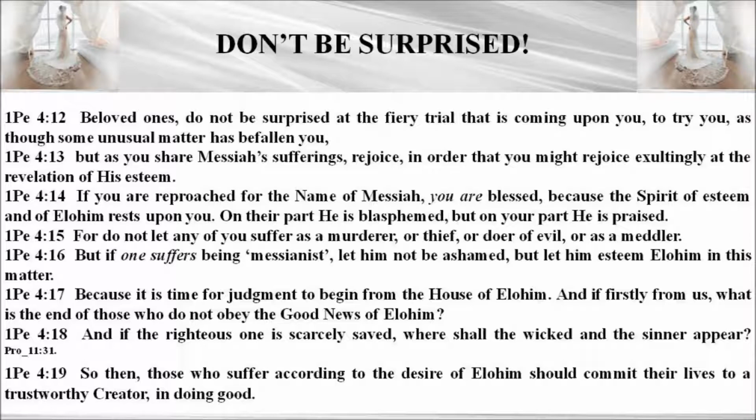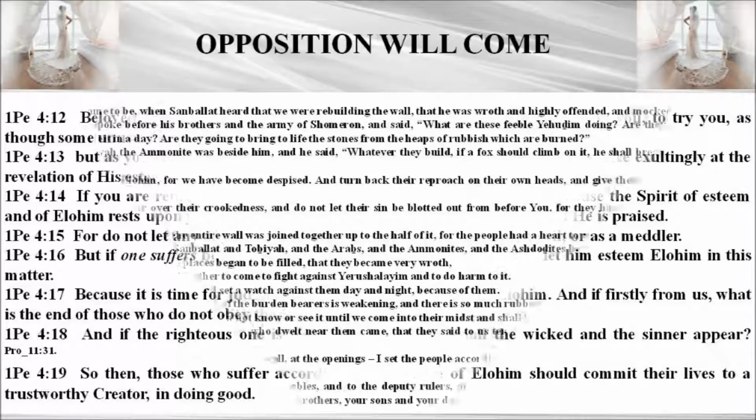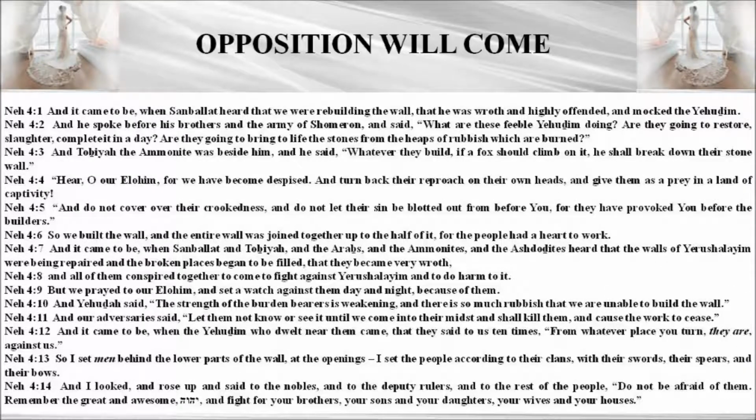"So then, those who suffer according to the desire of Elohim should commit their lives to a trustworthy Creator in doing good." There will be times when the suffering will be much worse than what Joshua and Caleb experienced. Don't be surprised, even when it comes upon you. And let's remember this. Opposition will come. We've got a grand example in Nehemiah.